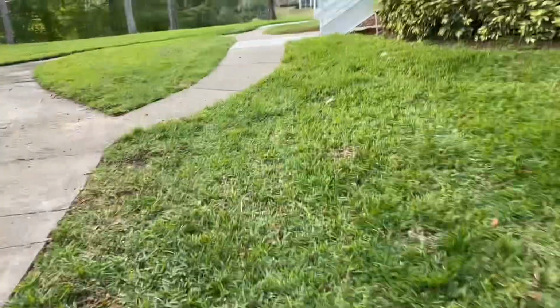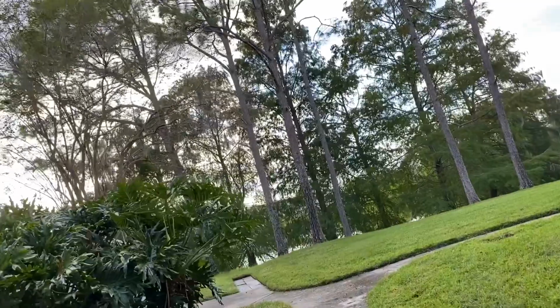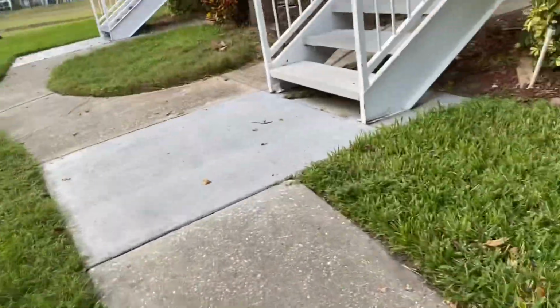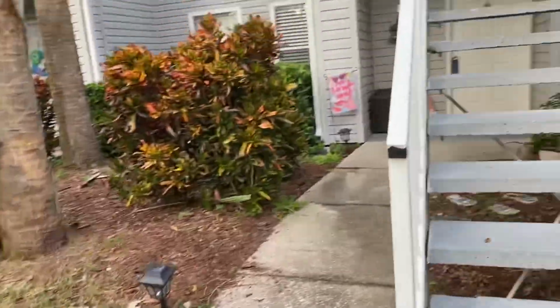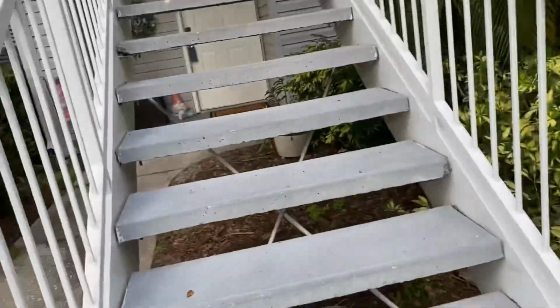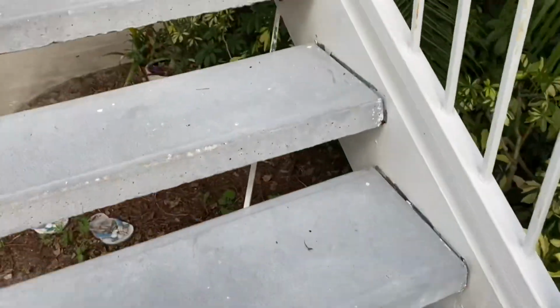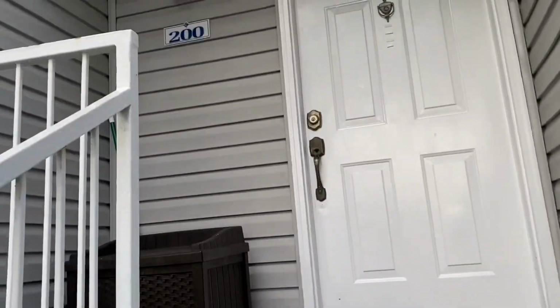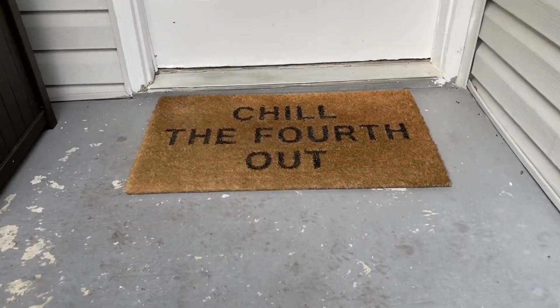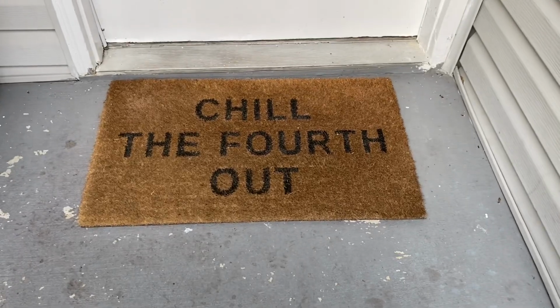Must be the maintenance people. What is that? I hope that's somebody in the tree and not something. Oh, yeah. Okay, 200. Here we go. Look at the little flip flops down there. Okay. They probably saw me too.